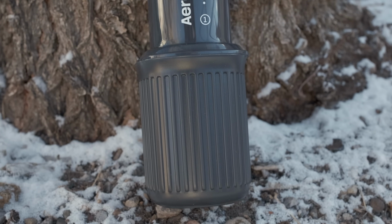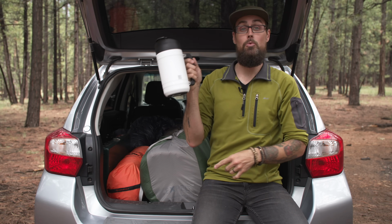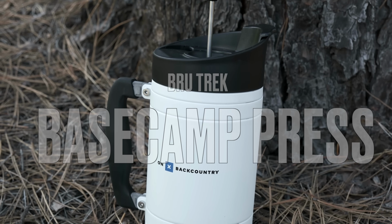They all make great coffee, but something that I got about 6 months ago that some friends sent to me has become my favorite way to make coffee while car camping, and that is one of these BrewTrek coffee presses.